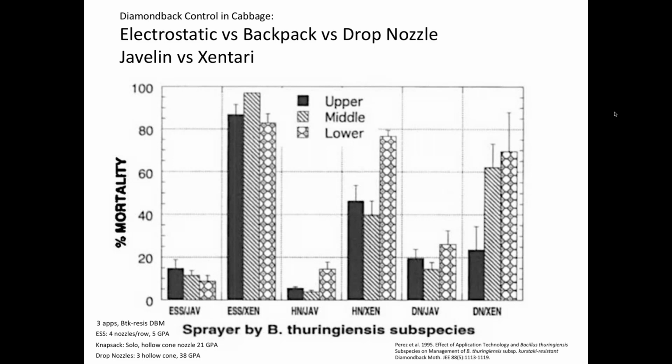And what you can see is that overall, the Javelin was not working well, which is not a surprise for this particular population. I think it generally works fine for most people in most areas, but because they have a specially selected one they brought in from Florida that was resistant, that's why you're not getting very good control here. You'll see that the Zentari generally was working much better, but there was less control on the upper leaves in most cases with the knapsack and the drop nozzles. There could have been a coverage issue for some reason there, and that was the conclusion of the investigators, that was probably behind this problem.